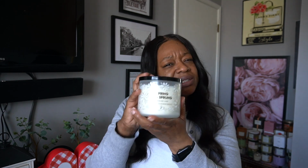The one they came out with in previous years was more floral. It was like a bouquet of flowers to me. I bought one and was one and done with that one because it was so overpowering. The floral note was just too much for me. But this one seems a little different. Yeah, this one is a little different.